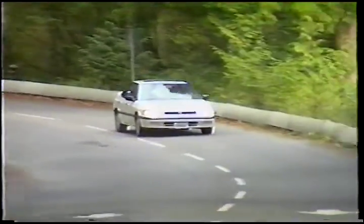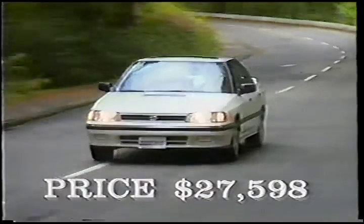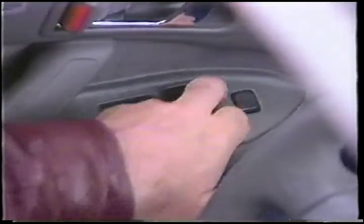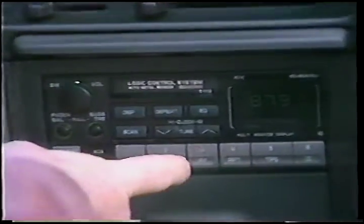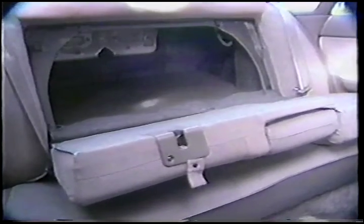Base price is $26,495 for the 5-speed, $27,598 for the automatic, and both cars come very well equipped. Air conditioning, an electric sunroof, two-way power windows, cruise control, leather-trimmed upholstery, and an 80-watt stereo system all come with the turbo sedan. It also has the usual thoughtful touches we've come to expect from Subaru, such as fold-down rear seat backs that lock, a retractable beverage holder, and plenty of storage and stowage space.